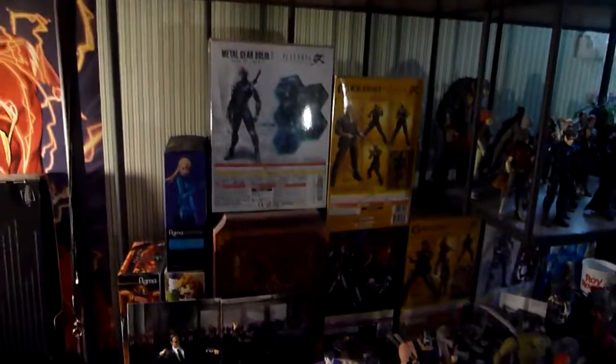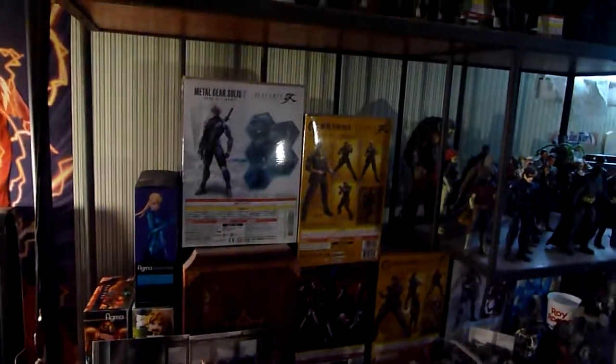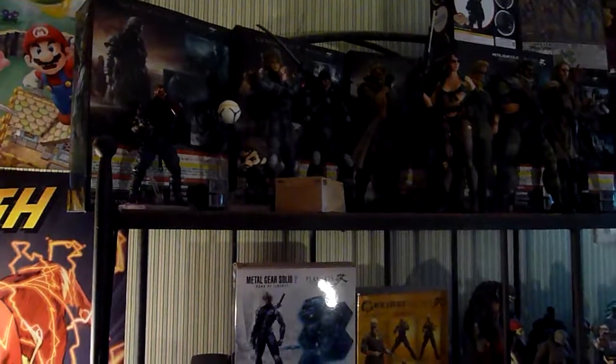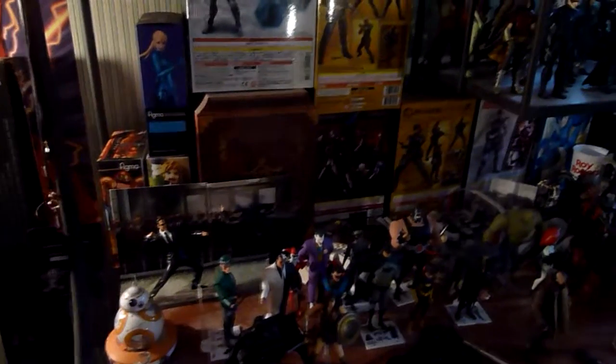Out of all the figures I got since that last one, I'd have to say Samus, the Zero Suit Samus, and probably the Nendoroid Venom Snake, and of course the Hot Toys Batman were probably my favorites out of the bunch.